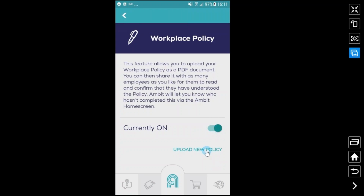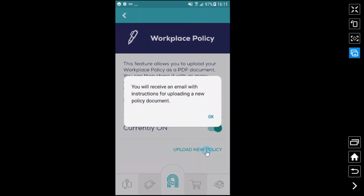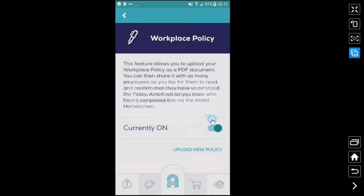And in this particular feature, tapping on the upload policy sends an email to ask us to upload the PDF document of our workplace policy. Once this is in Ambit, all people set up under our account will be sent an email asking them to read and confirm they've understood the policy. This reminder will repeat until the action has been completed by all employees.